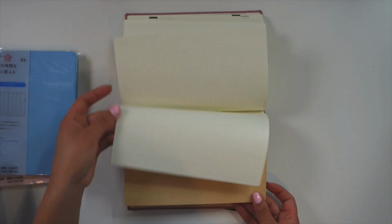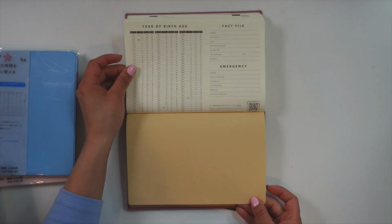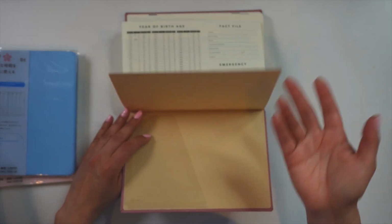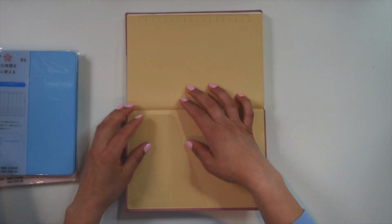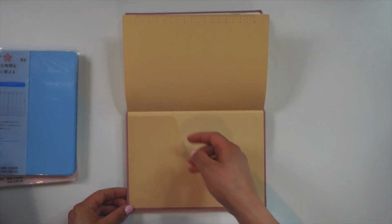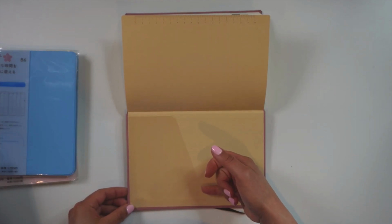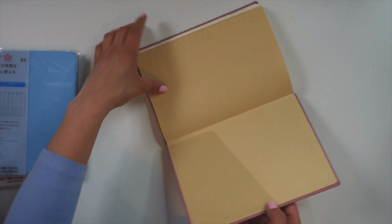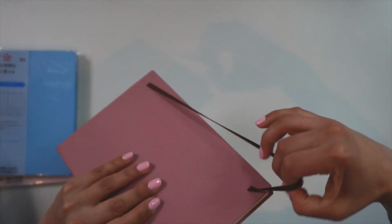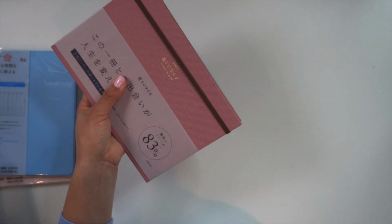That's 2 spreads, 3 spreads, some year of birth age, some contact information, a ruler here with centimeters, and I believe this is a pocket. Oh, yeah, I do have to separate it, but there is a little plastic pocket here at the back, and a strap holding it all together.